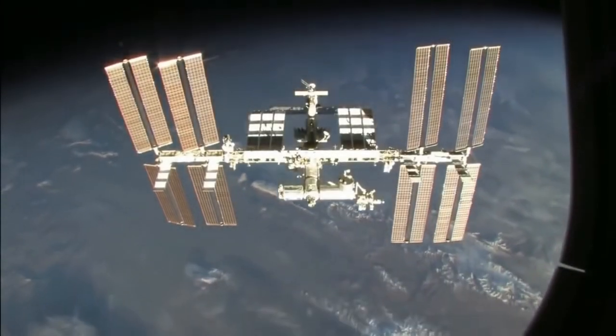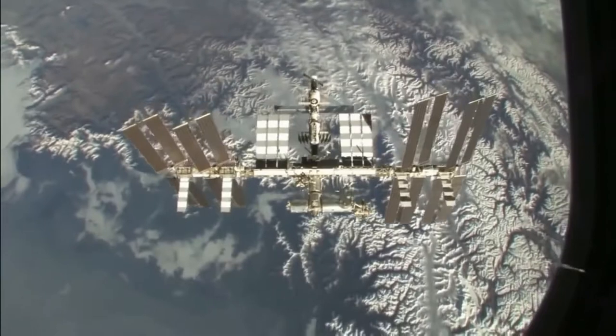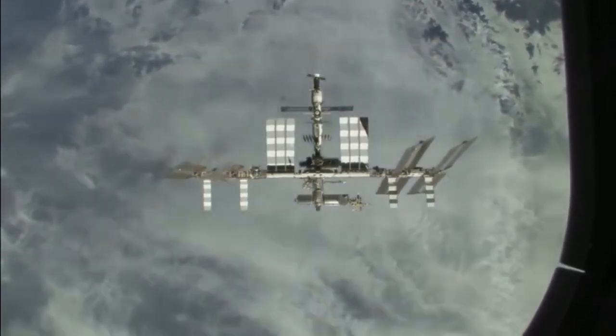ISS, the International Space Station. A convergence of science, technology, and human innovation that demonstrates new technologies and makes research breakthroughs on Earth. A bright example of outstanding and extraordinary human capabilities.